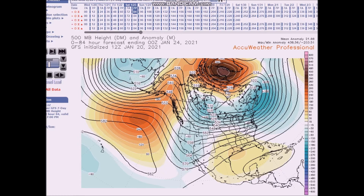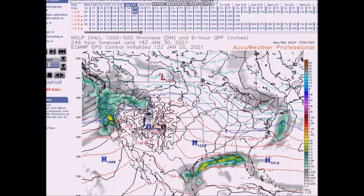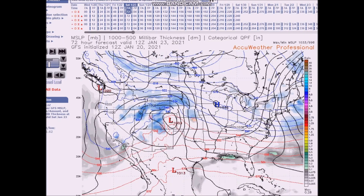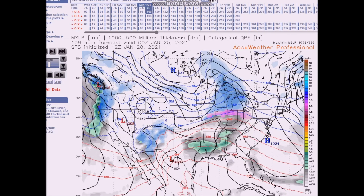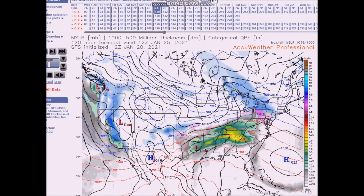Now, the West Coast will remain settled as Pacific energy continues to track into the region, and then we'll have this trough that will track into the plains, and then interact with Gulf moisture and result in heavy rain across the south central states. Then we'll have cold air in place across the northern states, and this could result in some precipitation, snow, ice, and so forth across the Midwest. That's on Sunday, and then on Monday it spreads into the Northeast.